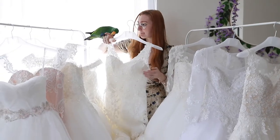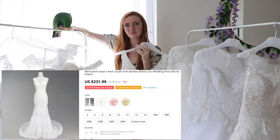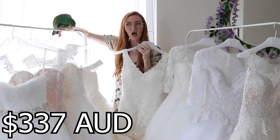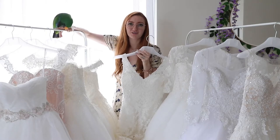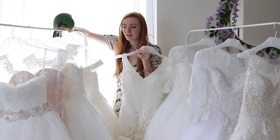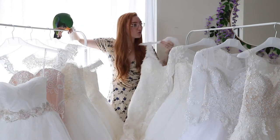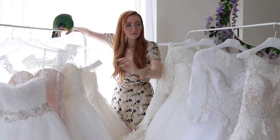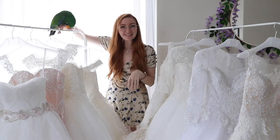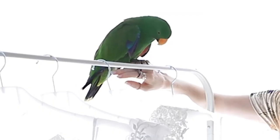$180? Yeah. You wanna lock that in? I'm gonna lock it in, Eddie. That one is $231 US and $337 Australian. Is that the most expensive? That's the most expensive one. No. I actually ordered the dresses by price, so the one at the front here is the cheapest and the one closest to you is the most expensive. You mean it goes cheapest, 2, 3, 4, then the front, 5, 6, 7? Correct. What? Oh, I thought you just put them on here randomly. Nah. Isn't that crazy though?